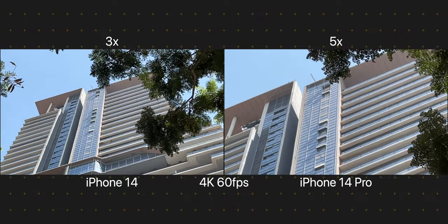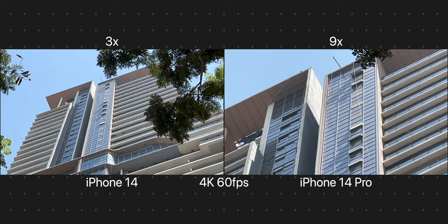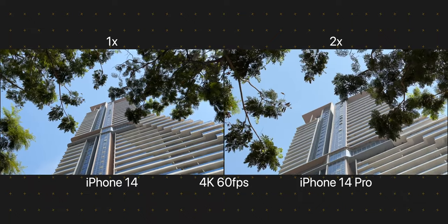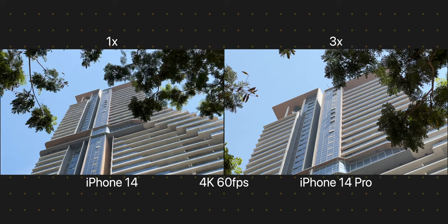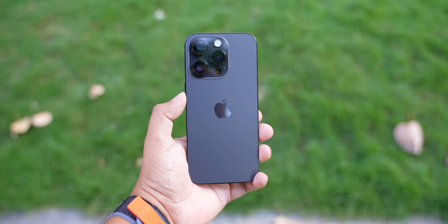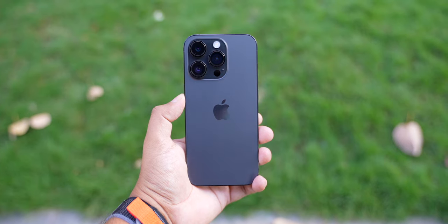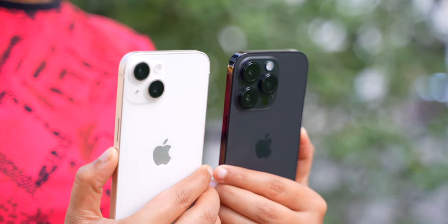Other than that, frankly, I don't see too many differences in the images from both these phones. 14 Pro gets a few more image and video shooting options, but after looking at over 140 image and video samples in this video, I don't think the difference between the images from these phones is proportional to the difference in their price. In some of the cases, 14 Pro's images have more details, and its ability to take macro and telephoto shots is definitely an added advantage. But other than that, images from both these phones look almost identical.